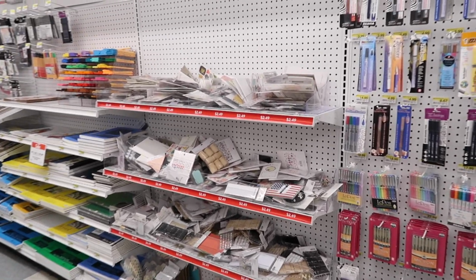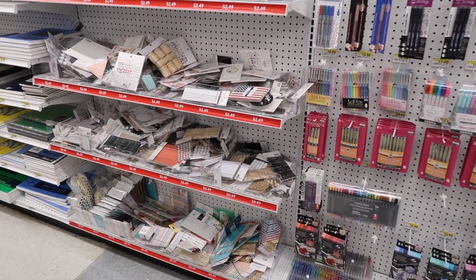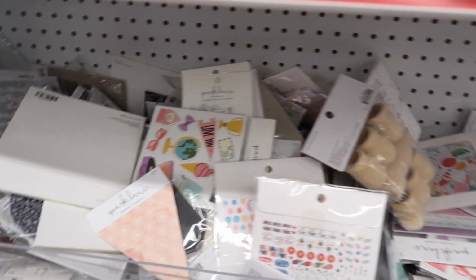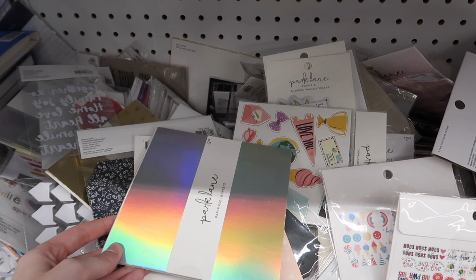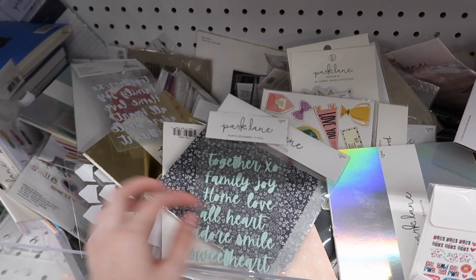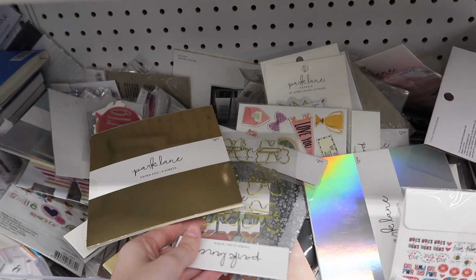And moving on, we have the sort of Park Lane section, which everything's $2.50 in there by Park Lane. So you can see it's a little bit messy, but that's just what happens when people come and go through it. But washi, stickers, chipboard, banner sheets, little 6x6 paper pads like this holographic one, glassine bags, all sorts of fun stuff in here. You really can't go wrong digging through here and just checking it out each time you come, because some of this stuff is so unique and cool.